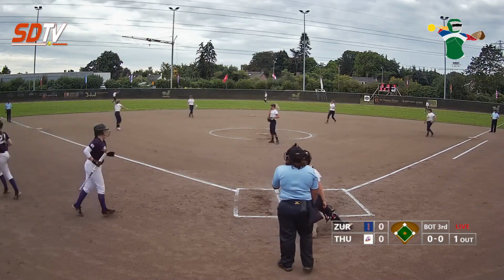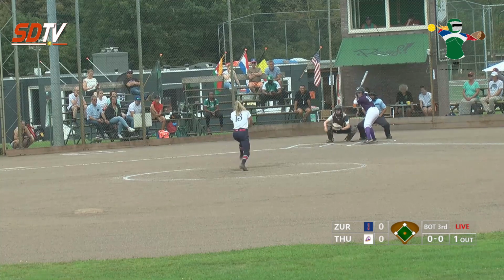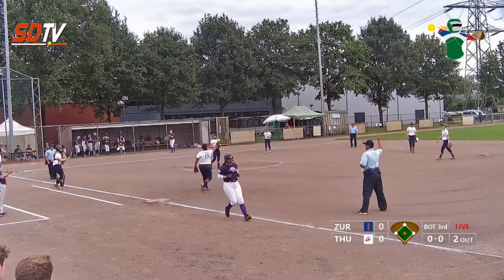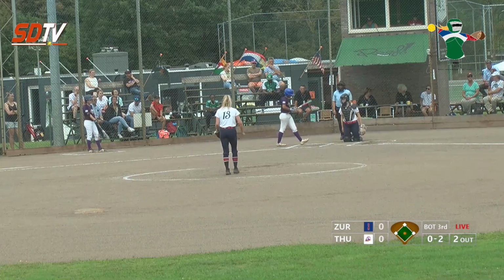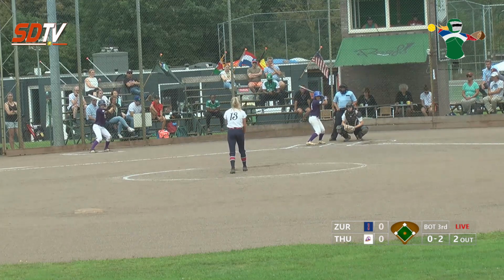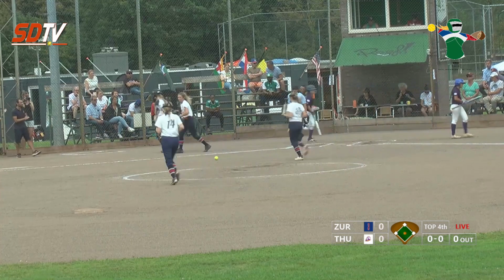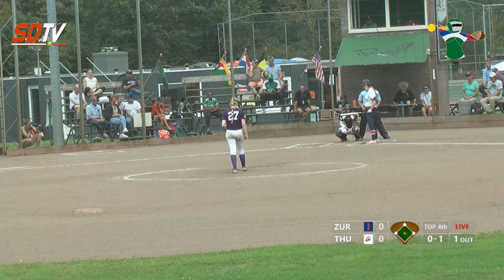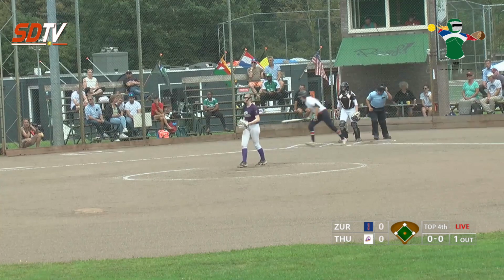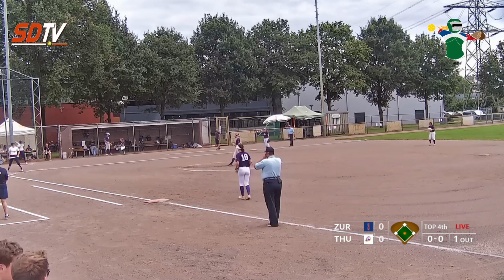Swing and a miss, making the first out on this third inning. He reached a full count. And the ball is hit. Two short stop, and the out is made. It's called strike. Is the third position better? Hits the ball to second base and it's an easy out.